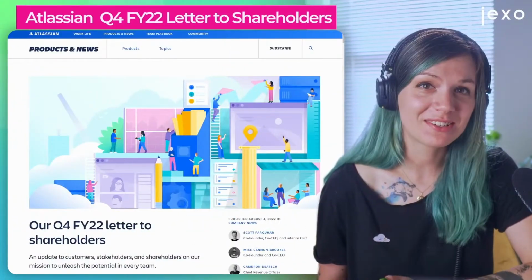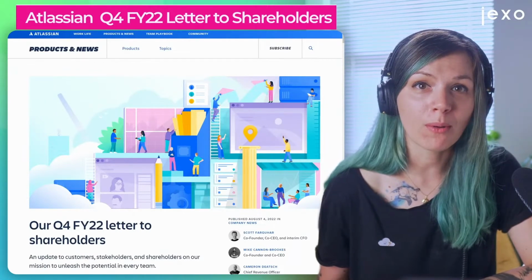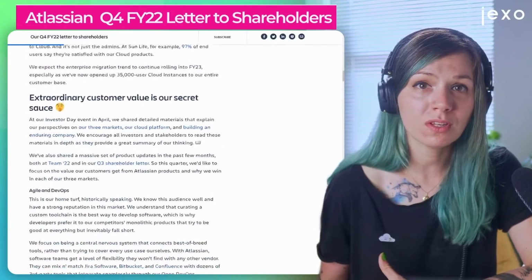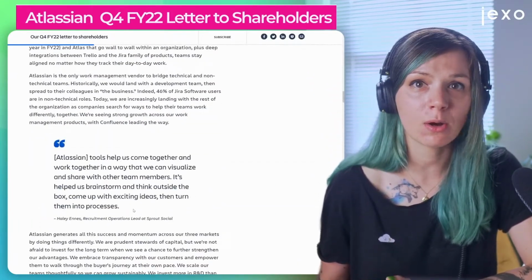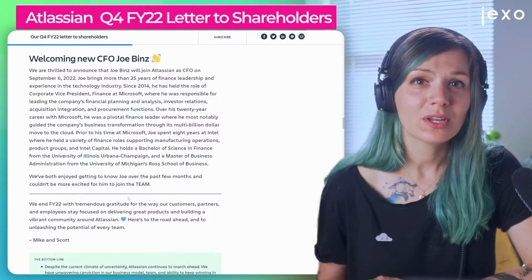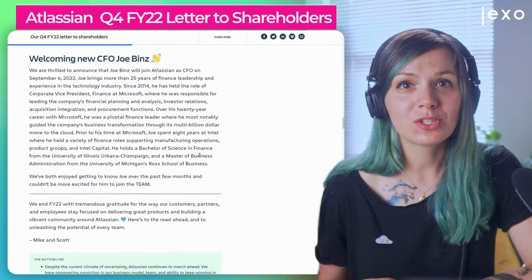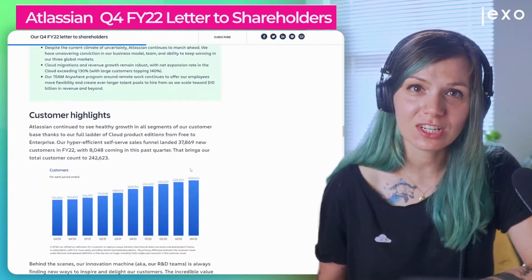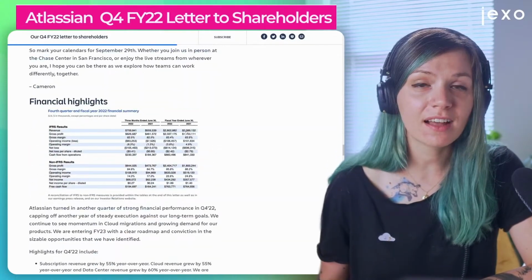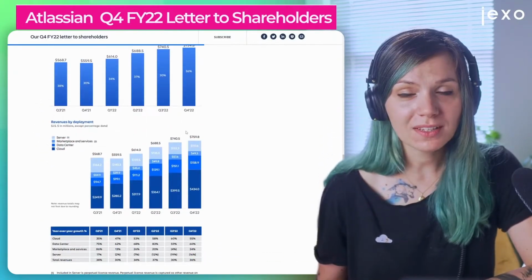We have a really interesting read today, an Atlassian Q4 letter to shareholders. Atlassian is reporting cloud revenue growth in Q4 22 of 55% year-over-year, and they expect cloud revenue growth to continue at a healthy pace, approximately 50% year-over-year for both financial year 23 and financial year 24. Also, on the other great news, Joe Binz will join Atlassian as CFO on September 6, 2022. Joe brings more than 25 years of finance leadership and experience in the technology industry, and previously worked in companies like Microsoft and Intel. In the letter, Atlassian also explained how they are approaching 3 top target markets, which are Agile and DevOps, work management, and IT service management.